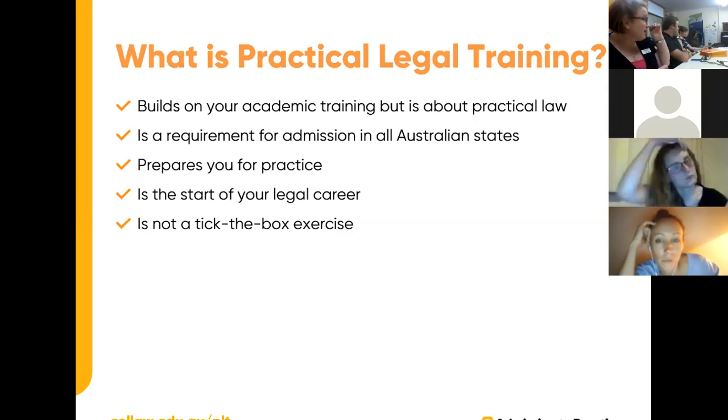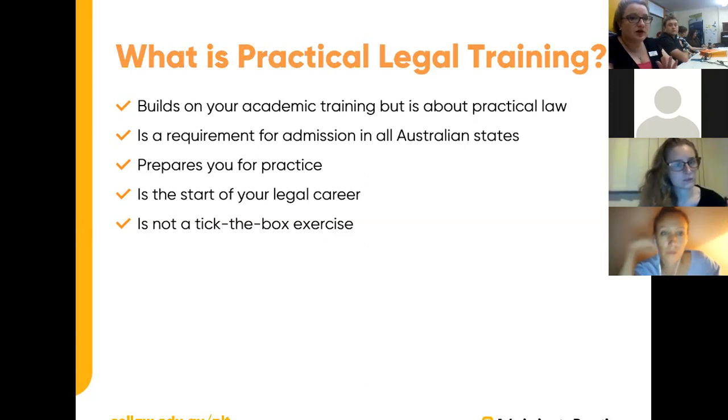So it's not just a Queensland thing. It's not just something that the College of Law says you have to do. It's actually a requirement throughout Australia, and graduates coming out of all universities do have to do it to practice in whatever state. And if you were thinking about moving interstate, you can do the Queensland PLT and then practice in another state.